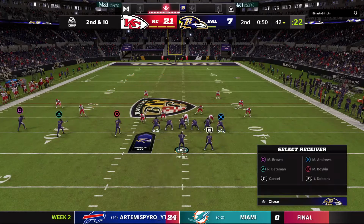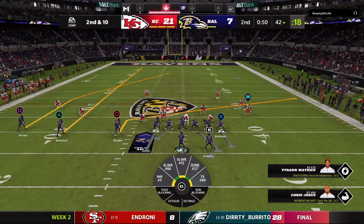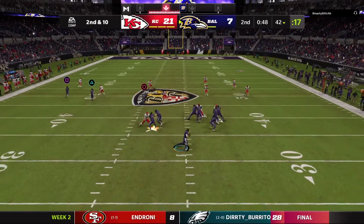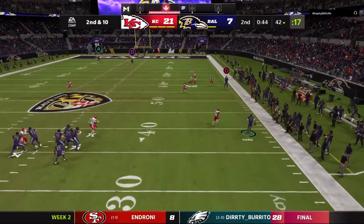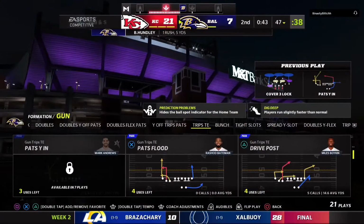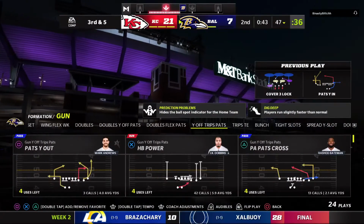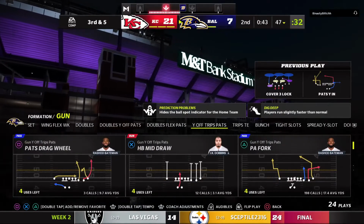Mike 14. Here we go. 14's the Mike. Now Hundley, eluding the pressure right. And he's able to get this one out closer to midfield across the 45. He'll end up getting 5 out of that, but now they're looking at 3rd down.